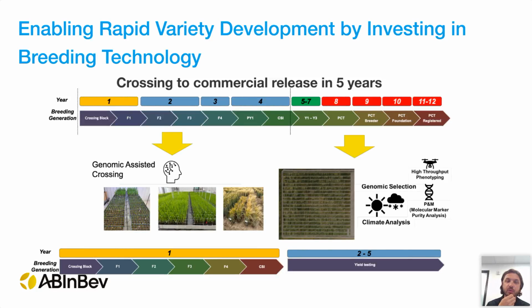And part of how we're going to get there is related to some of the technologies we're tapping into today, related to genomic selection, some things about crossing, genomics crossing, and other high throughput phenotyping traits, purity work we're doing with molecular markers, as well as the climate analysis that we're going to talk about in a minute.